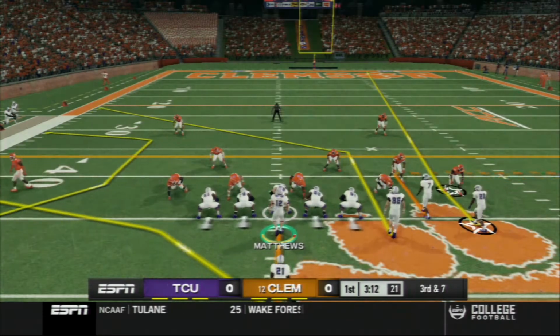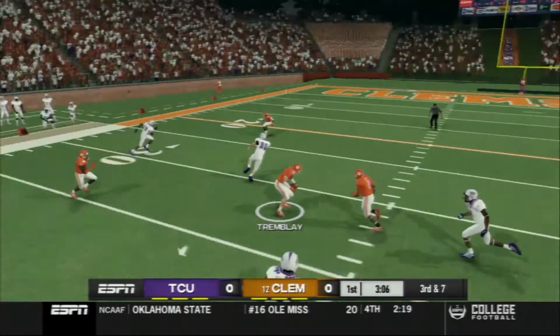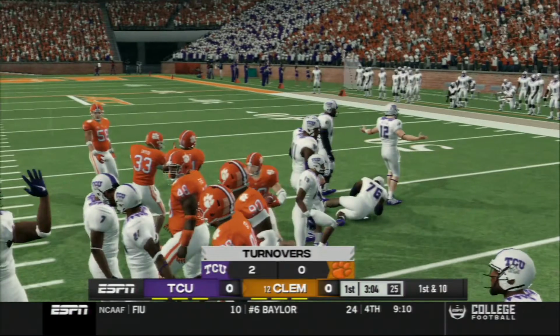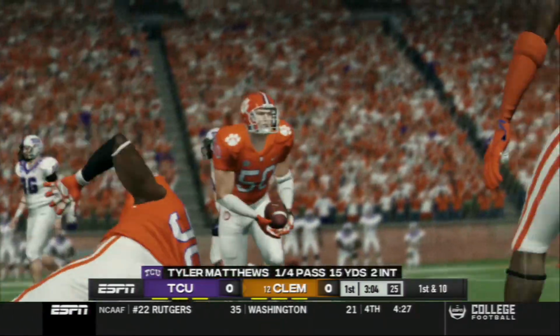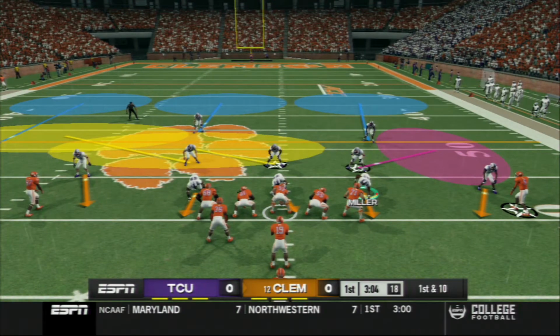They don't get the first down. They get the ball back. 3rd and 7, hoping to make their way down the field again. Already in Tigers territory, and there he is. Gets picked off for a 2nd straight drive. Tremblay picks him off, the linebacker. And 2 turnovers for Matthews, both interceptions. And that's not how TCU wants to start this game. Matthews only 1 completion and 2 picks.